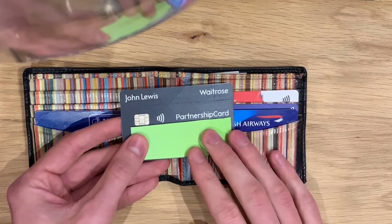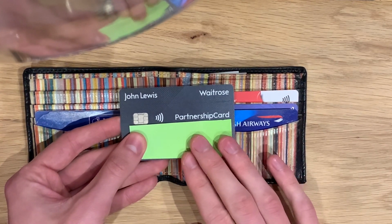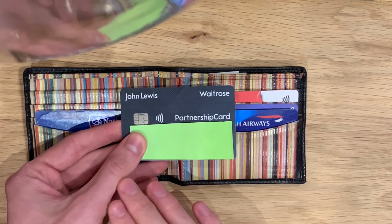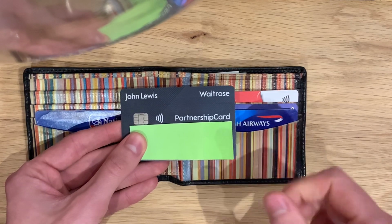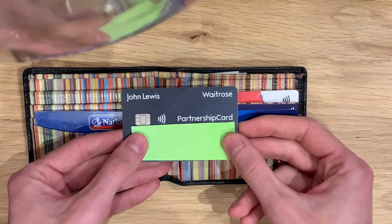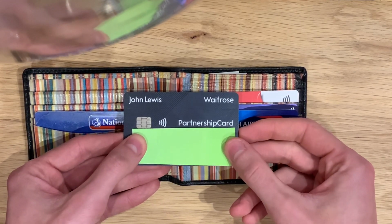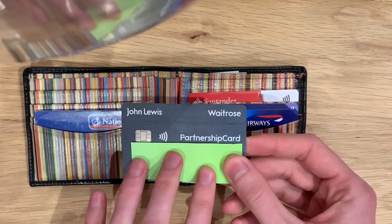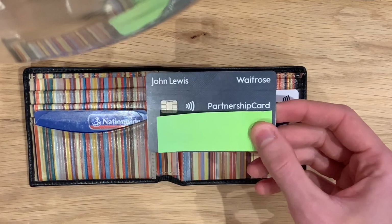But that is a pretty good rate, 0.5% everywhere. In fact, it's one of the best rates you can get. So if you do use John Lewis and Waitrose, then this is definitely the card for you, as you'll get that 0.5% back everywhere and that 1% back at John Lewis and Waitrose. So if you use those two shops, then I do recommend looking at this card.